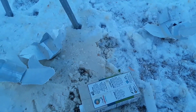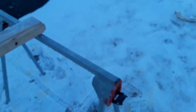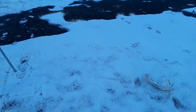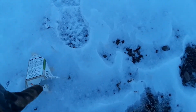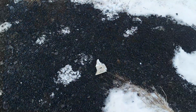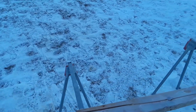But look at this. Soy milk just froze solid. Instantly froze. That's how cold it is. Sprayed my whole thing with soy milk everywhere. And look at how far away some of these pieces are. There's a piece over there. Just exploded. Little soy milk here. There's another piece over there. Just absolutely destroyed it.